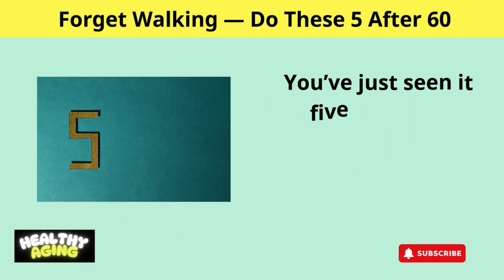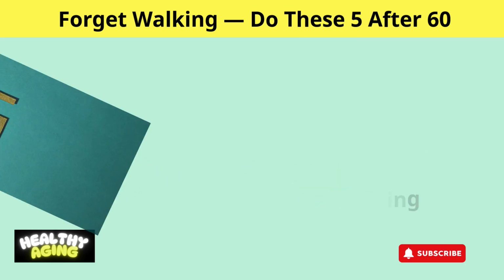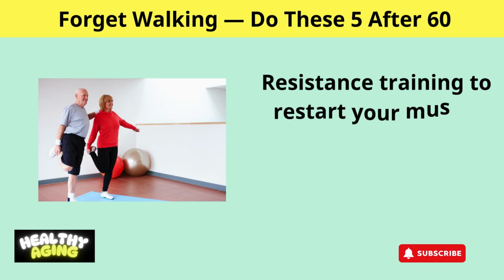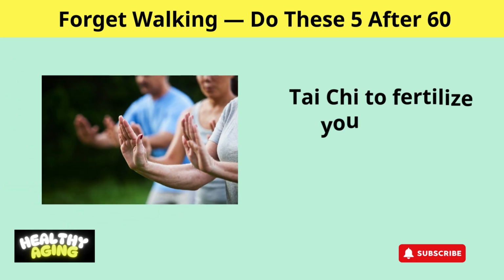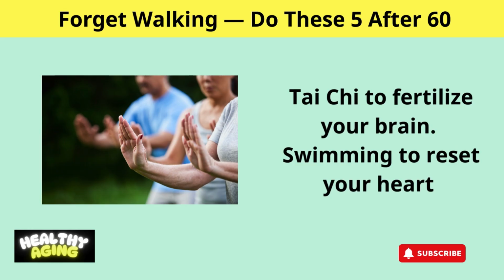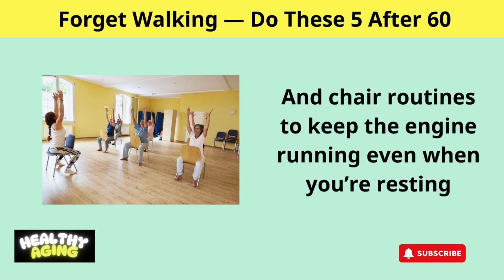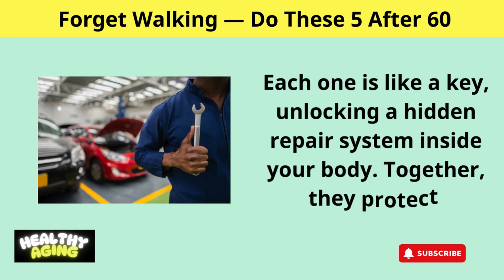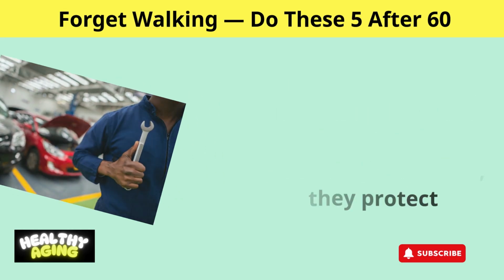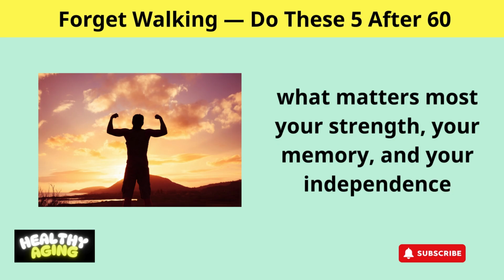You've just seen it. 5 surgeon-approved exercises that go far beyond walking. Resistance training to restart your muscle factory. Balance drills to rewire your inner gyroscope. Tai Chi to fertilize your brain. Swimming to reset your heart. And chair routines to keep the engine running even when you're resting. Each one is like a key, unlocking a hidden repair system inside your body. Together, they protect what matters most: your strength, your memory, and your independence.